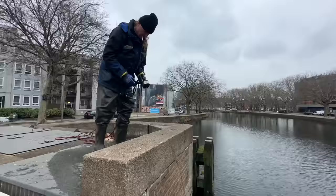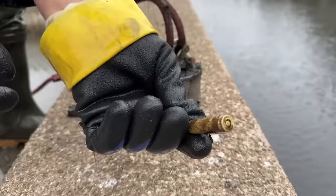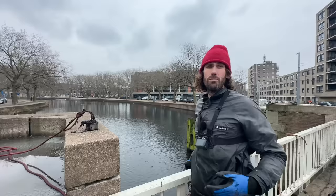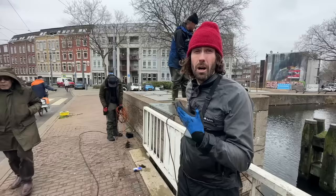Oh my gosh, you got a bullet that looks identical to the one I got earlier. What does it say on the top there? It's all rusted away. You can't quite read it, can you? Rotterdam, if you look around at the buildings here, there's not many old buildings. But if you go to Amsterdam, it's surrounded by old buildings. That's because here in Rotterdam, it got bombed and destroyed during World War II. So all of the old houses are gone now. But you can still see we're finding remnants.